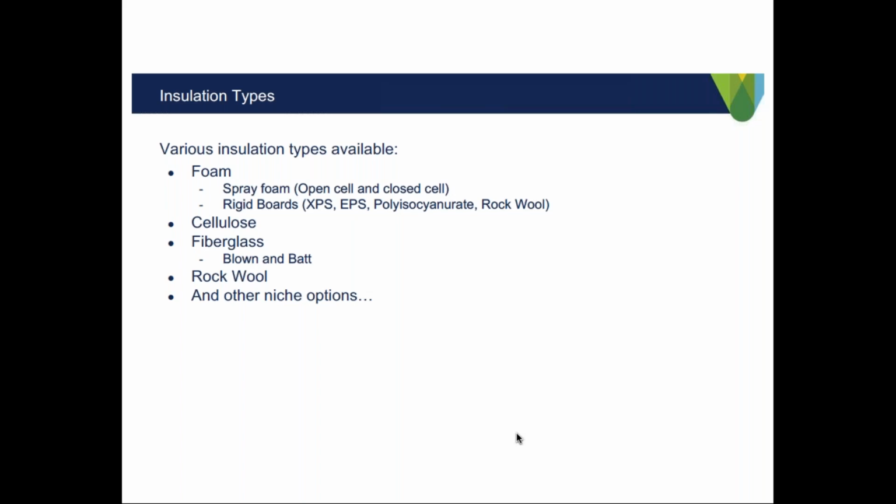And then we've got rock wool, which I believe is a brand name, but it's mineral wool. It's made from slag. That's an interesting product because it comes in a board form as well, and it's hydrophobic, so it actually repels water. And next slide.